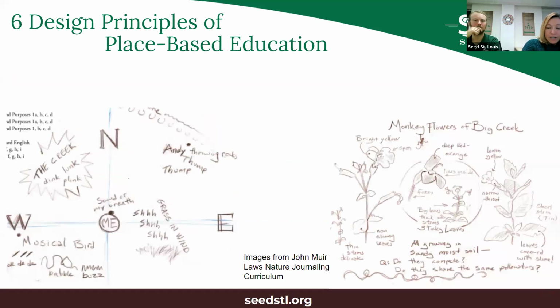Here's just some examples. Nature journaling I love, and it's a great tool for place-based learning because a journal, a pad of paper and a pencil is really easy for students to carry around. They can create things like maps of spaces. It could be a sound map in the garden or a map that's mapping out different plants that exist in the garden, but this can be used outside of the garden as well.